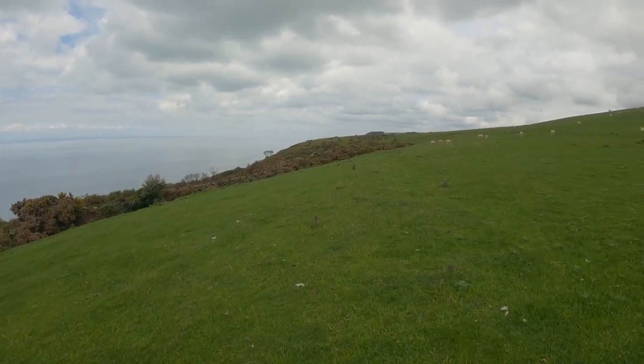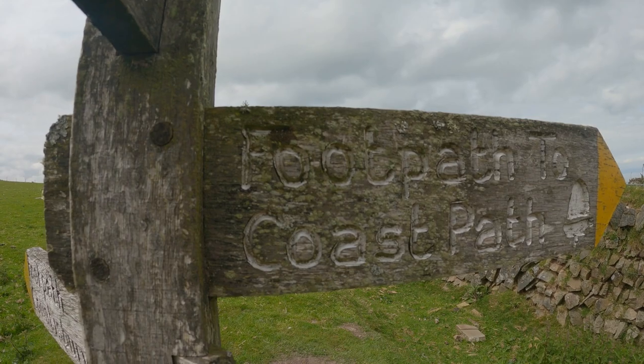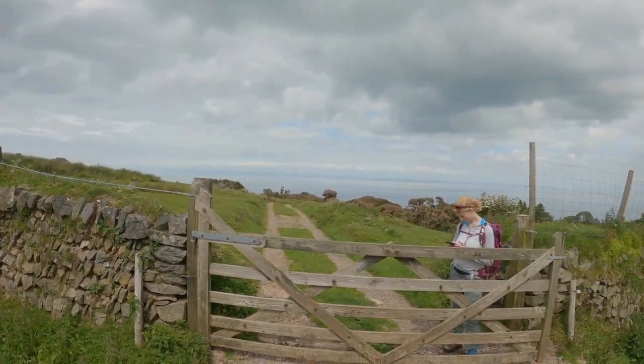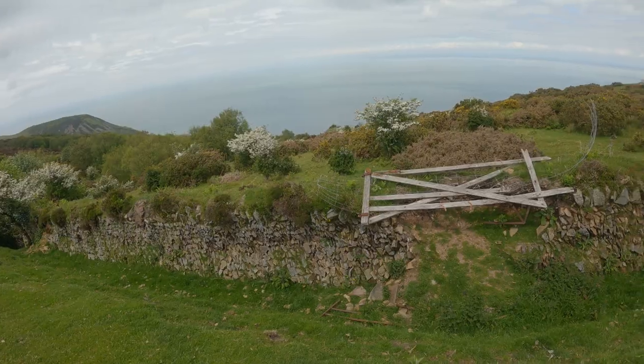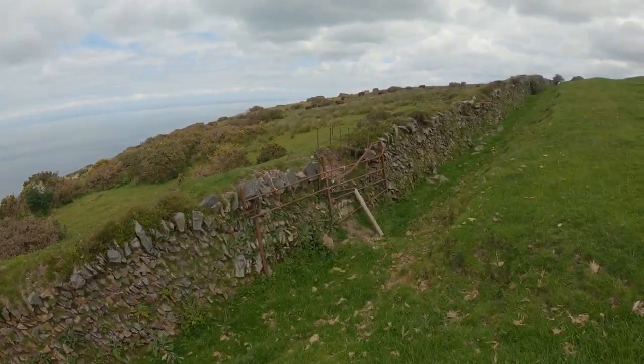Large parts of this path so far have been sort of through farmland, following gates and the little acorn sign and rights of way. Yeah. So keep the stone wall on your left as you're following this bit along.